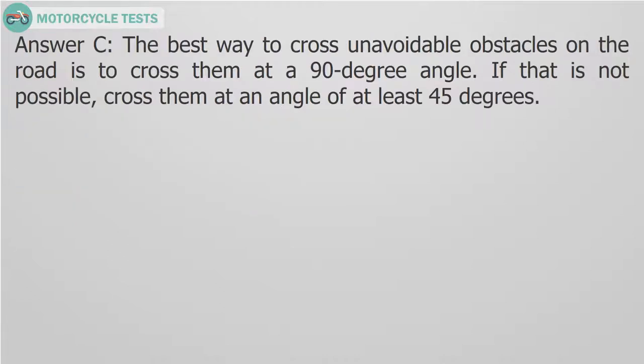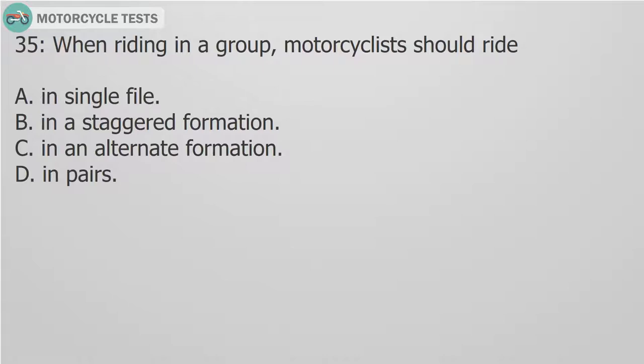Answer C. The best way to cross unavoidable obstacles on the road is to cross them at a 90-degree angle. If that is not possible, cross them at an angle of at least 45 degrees. Question 35. When riding in a group, motorcyclists should ride A. In single file. B. In a staggered formation. C. In an alternate formation. D. In pairs.